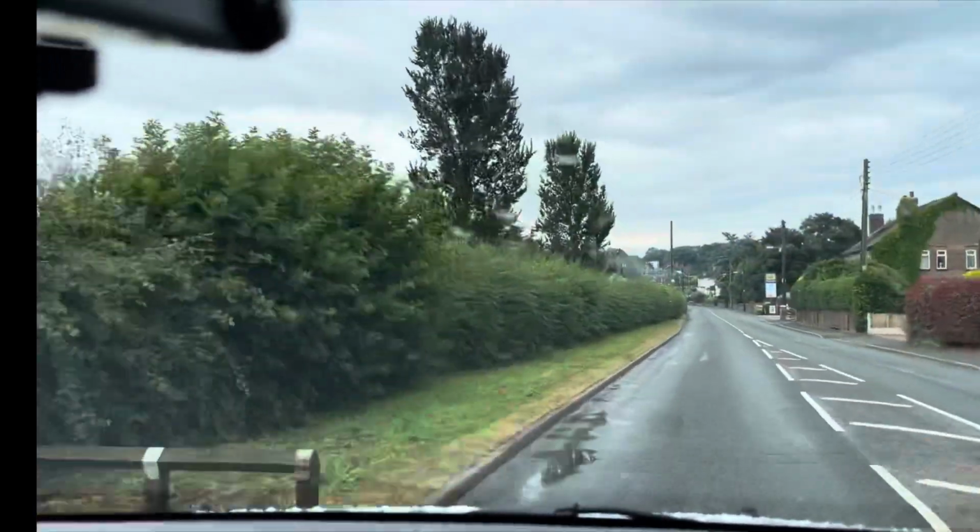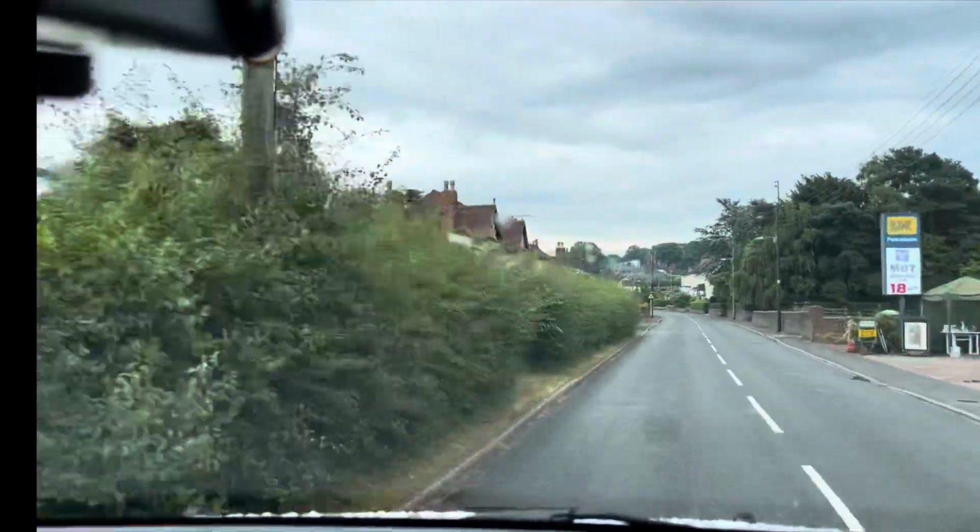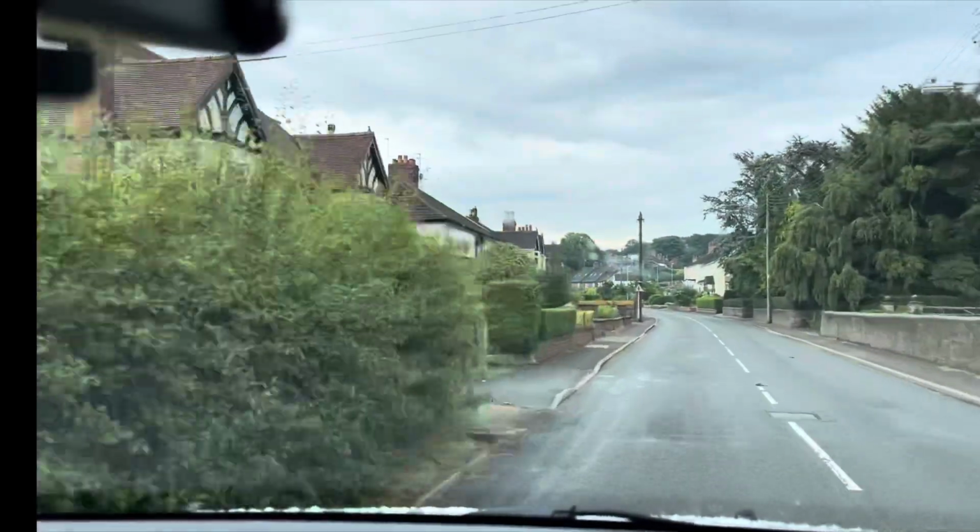Yeah, so come across no floods. There's no floods normally around here now. It's just a normal little village. Nothing really interesting to show you.